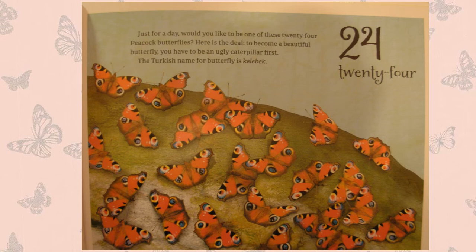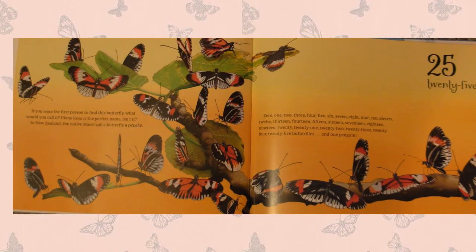24. Just for a day, would you like to be one of these 24 peacock butterflies? So here's the deal. To become a beautiful butterfly, you have to be an ugly caterpillar first. Think about that one.